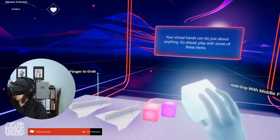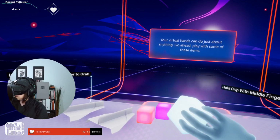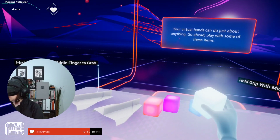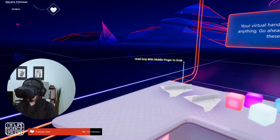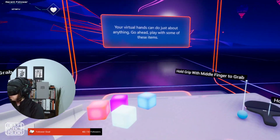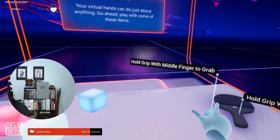Your hand is gripping it as you would expect it to grip it. The animation is changing to make it look like you would expect. And when you drop it, it behaves like it would in real life, and respawns if you drop it on the ground.